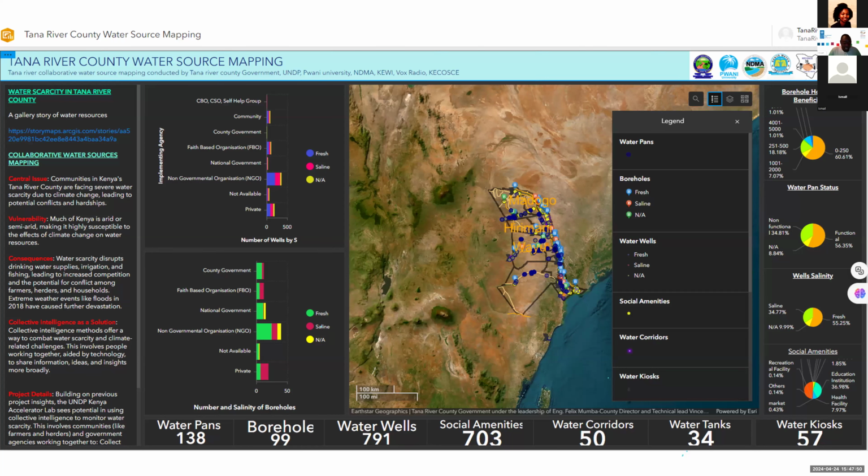We have charts, graphs, and other visualizations that help various users understand complex spatial relationships and patterns. For example, you can see a graph displaying the number of boreholes and wells in terms of salinity and the implementing agency types. The boreholes and wells are also symbolized in the maps. At the end of this, there'll be a shareable link. You'll see that they have been symbolized in the maps in terms of whether it's fresh or saline.